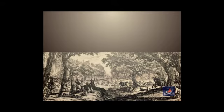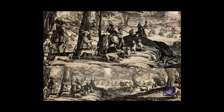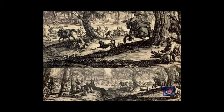Every figure is clearly distinguished, even in the distance, and each gesture and pose are handled with purely French precision and grace that calls to mind the art of the Florentine artists of mannerism.